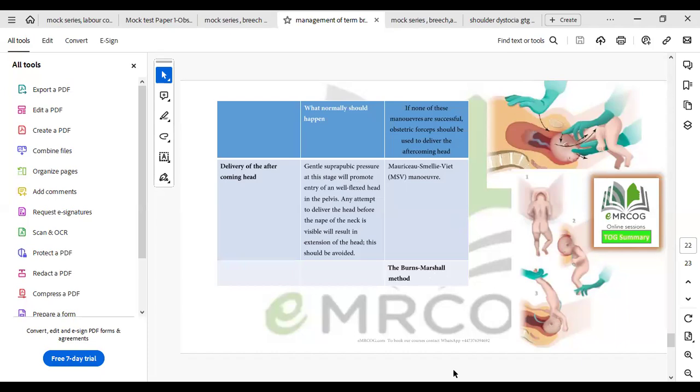Definitely not by extension. I'm doing this to do a sort of flexion of the head, this quick or rapid movement to twist the baby away, because I want this to be flexed, the chin flexed on his chest, so as to slide the nape of the head underneath the symphysis pubis.